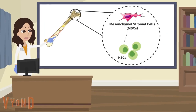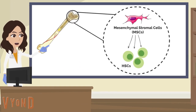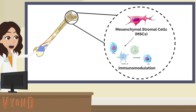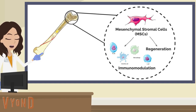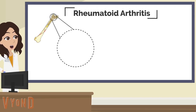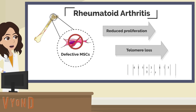In the bone marrow, the support, maintenance, and regulation of hematopoietic stem cells are done by the mesenchymal stromal cells, which also have important immunomodulatory and regenerative capacities. Nevertheless, in the context of RA, recent studies showed a defective phenotype of the bone marrow mesenchymal stromal cells, exhibiting a reduced proliferation, telomere loss, and a less supportive capacity for the hematopoietic stem progenitor cell survival.